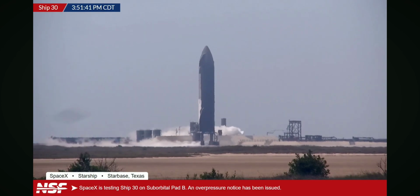All right, so like, what, 20-something minutes? Yeah, somewhere around. Well, actually, a bit less. 19. We are close. We are close indeed. Yet another static fire of a ship on suborbital pad B. Really should have just started calling it Test Stand B many years ago, but here we are.